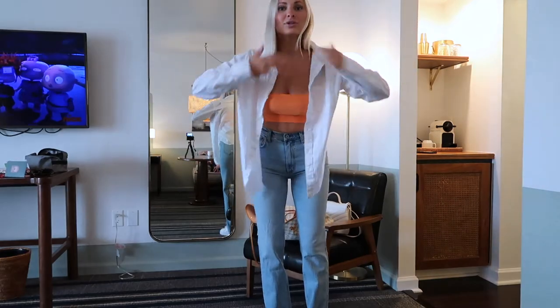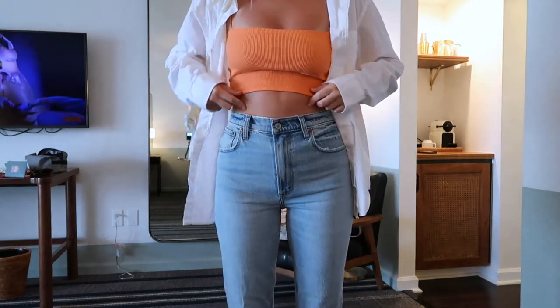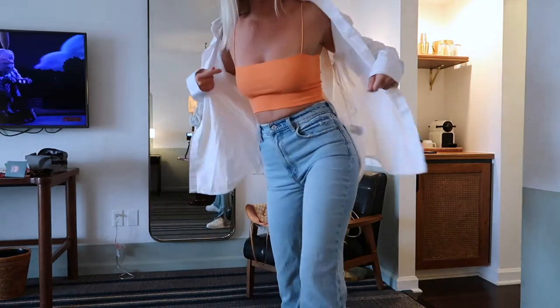Okay, here's my new OOTD. Same cover-up. Jeans, Abercrombie. Tank top, Zara. Shoes, Air Force Ones.